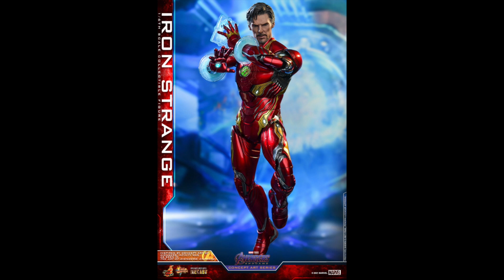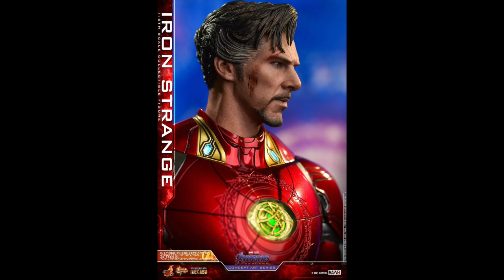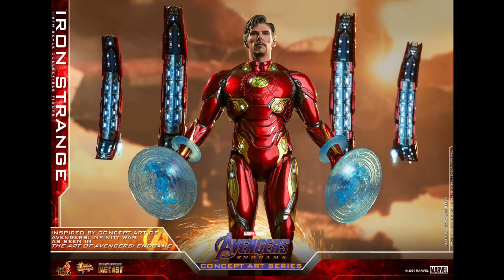It's the Mark 50 body. It's your Doctor Strange head sculpt. You just put the two together and boom, you got this figure. I don't see a big market for this, but I've been wrong before. I don't know what Hot Toys is trying to do here. Are they just trying to milk this thing for all it's worth and just, hey, it's Iron Man, gotta buy it? You know, I don't know.